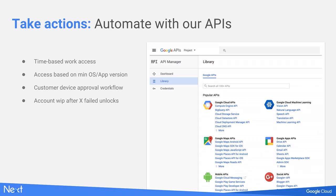We also allow you to create custom workflows for these devices using our admin APIs. So for example, we have our mobile CRUD APIs, we have mobile audit APIs that you can use. And it's also a way for our partners to build and extend our platforms using these mobile APIs.